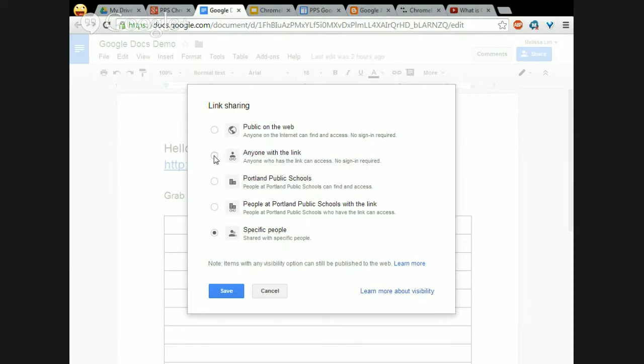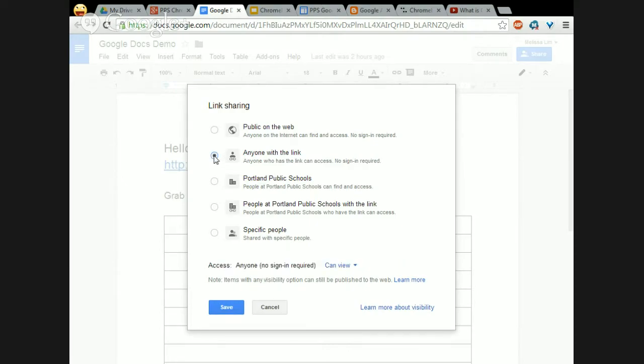And I'm going to actually say anyone with the link can access. You don't have to be in the Portland Public Schools domain, but as long as I give out that link, you have access to it. Once I selected that, this showed up at the bottom. Access. Anyone, no sign-in required, can view, comment, or edit. So because I want you all to be in that document, I'm going to say edit. Okay, now I say save.